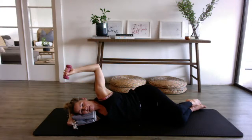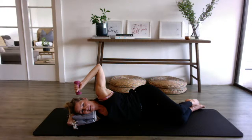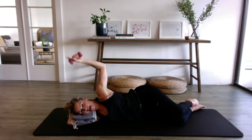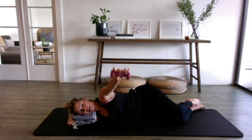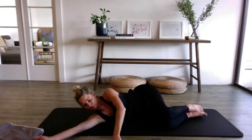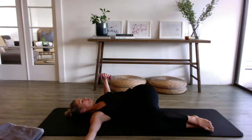8 and 7. I'm going to repeat this tricep press in our seated arm series, which we'll do in a minute. And extend. Nice. Keep going for 5, 4, 3, 2. And reach it all the way, and then lowering it back down to the mat into our chest stretch. Just slide the mat away, and towel away. And then lengthen across the chest, over, and let the weight sink the shoulder.